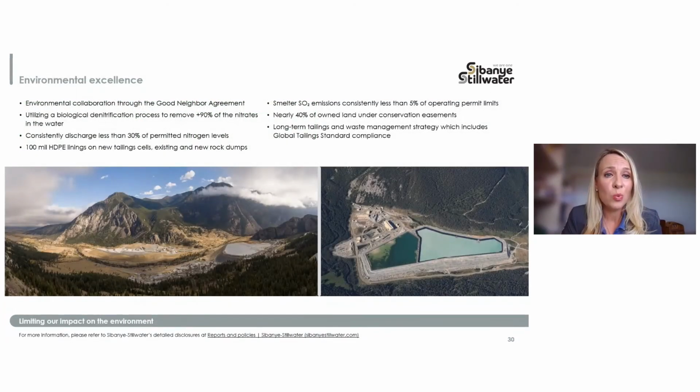Here in the US, we're really fortunate to have newer facilities and a quite friendly ore body. We're also fortunate to have collaborative relationships, such as our Good Neighbor Agreement, which is a binding legal contract with 3 local environmental and community organizations. This Good Neighbor Agreement gives these groups a seat at our mine and our business planning table, along with their consultants, which the agreement funds.